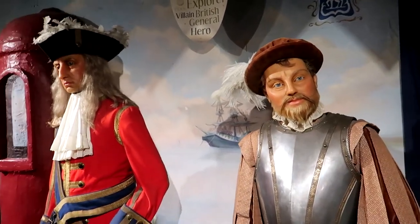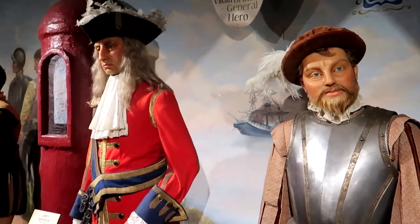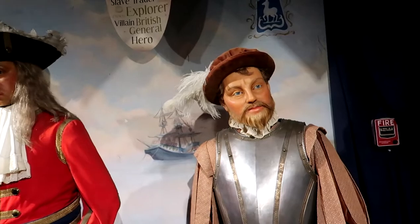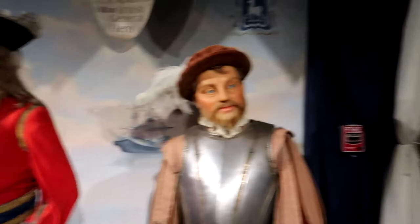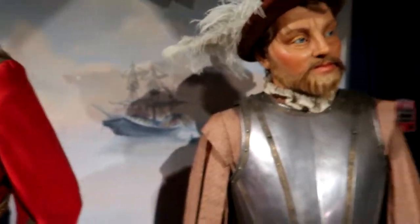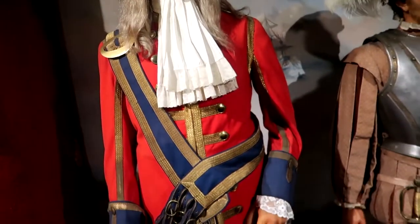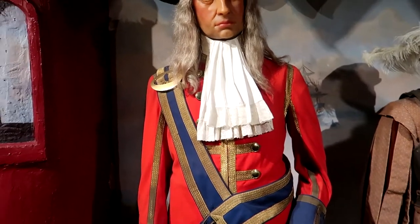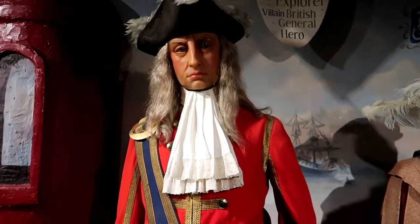So what did he do? Englishmen sacked and burned Spanish Saint Augustine's wooden fort and razed the town. However, he lacked significant forces to establish an English settlement. Drake left by sea. Cause of death? Deceit. What is that word? That's his cause of death, guys. I'm sorry, I'm bad with words. He was buried at sea, man. This guy right here led an unsuccessful attack on Spanish St. Augustine. Cause of death is unknown. All Saints Church, London, England.